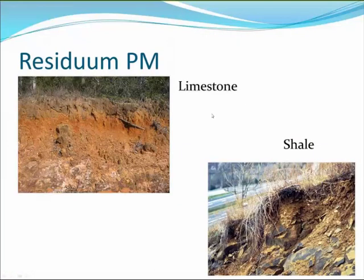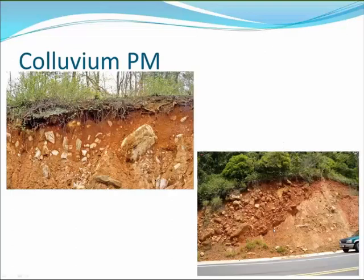Well, here's the soil that formed in limestone. You can see some of the limestone at the bottom of the picture, and it's a nice orange to red soil, fertile, very good soils. Here on the lower right, we see a shale soil, shallow, steeper. It's just not as good a soil, and these shales tend to be very acid, and so they're very infertile.